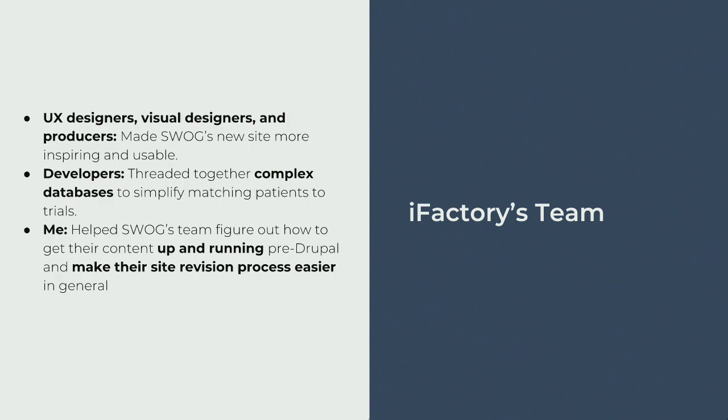And then we had iFactory's team. And we're dedicated to the cause. We had a bunch of staff on this because we believed in the project and it was a really exciting one. UX designers, visual designers, producers, developers, these guys right here, working on bringing together all of the complex clinical trial databases. And if any of you have seen a clinical trial, you know you're working with tons of really complex data. And then me.